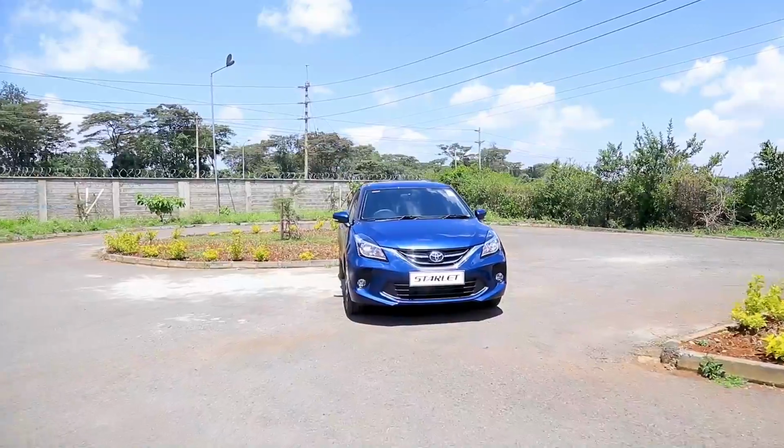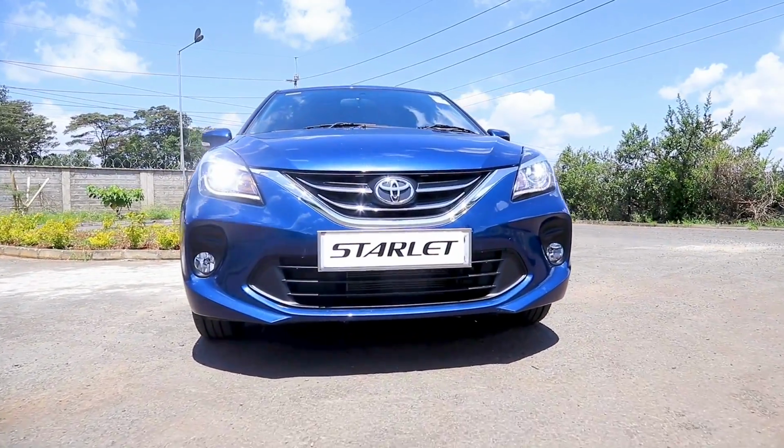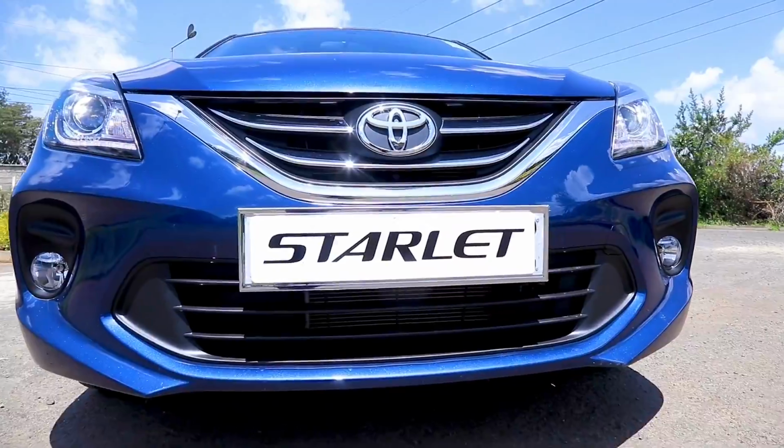So first things first, let's take a look at the design aspect of this Toyota Starlet. Now, as you can see, this car is no longer narrow like the previous Starlet. It's now wider, of course, to give this car that athletic stance that many hatchbacks currently have.